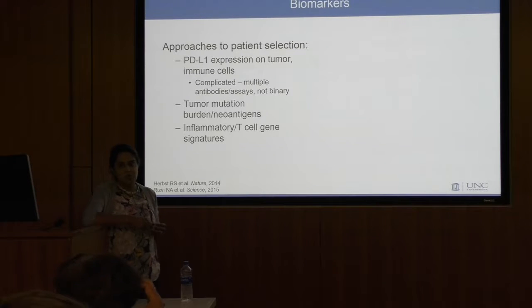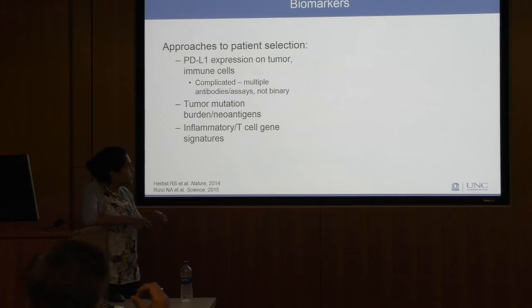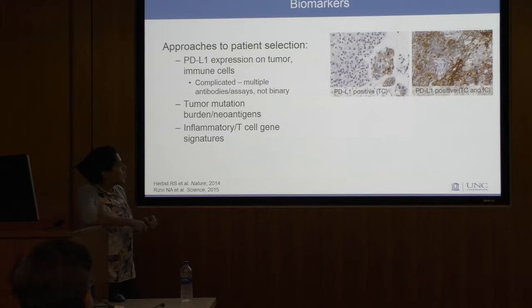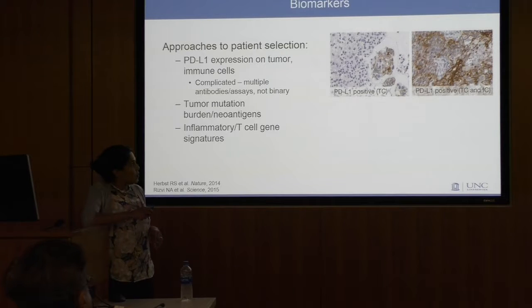The biomarker that's been most extensively studied is the expression of that ligand for that receptor, the PD-L1 expression, either on tumor cells or immune cells. And this is the marker that is currently approved in terms of use for selecting patients for this therapy, and I'll go into that a little bit more. So this is an immunohistochemical test. This is just an example of staining of tumor cells or both tumor and immune cells.